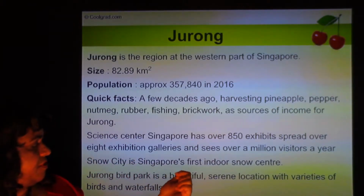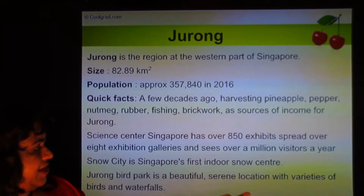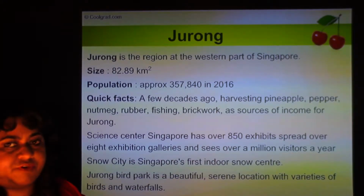Snow City is Singapore's first indoor snow centre. Jurong Bird Park is a beautiful, serene location with varieties of birds and waterfalls.